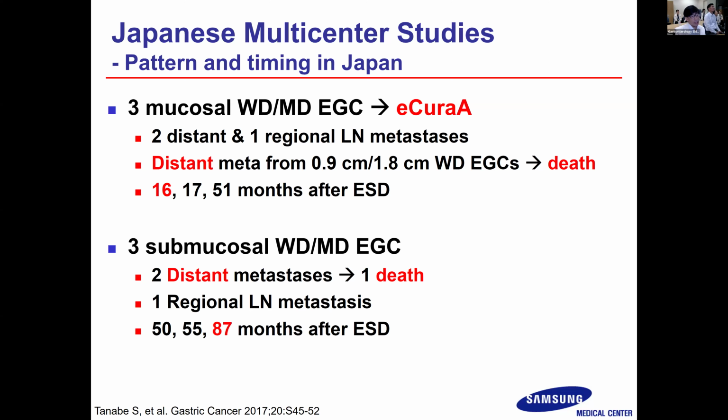All three mucosal early gastric cancer cases with extragastric recurrence met the ECRA-A criteria, again where Japanese guidelines do not recommend a surveillance CT scan after curative ESD. Distant metastasis occurred from both mucosal and submucosal early gastric cancers. One of two patients with extragastric recurrence from mucosal early gastric cancer died of recurrence.